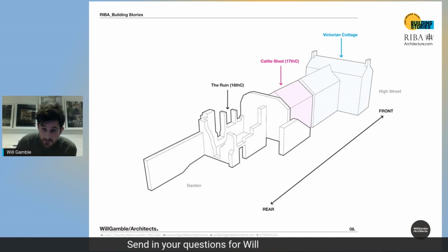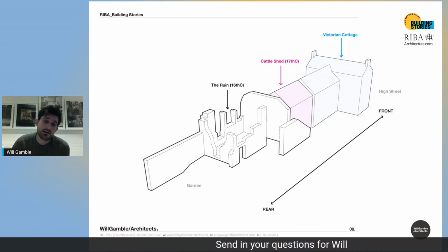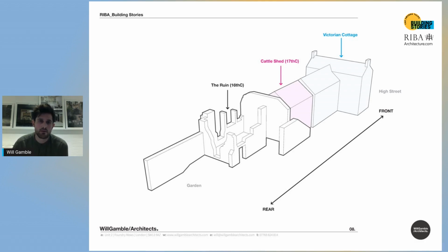The client's initial brief was to convert the cattle shed, which was previously just ancillary storage space, into accommodation, and then demolish the ruin to make way for a brand new extension that would effectively occupy a similar footprint. Obviously, with the building's historical significance, demolishing a Grade 2 listed scheduled monument would have always been quite a challenging proposition, and in our opinion, completely the wrong thing to do. So we had to go down the long process of trying to persuade the client that actually retaining and celebrating the ruin was the right way to go. Eventually, they got on board, and the project all became all about preservation through sustainable reuse.